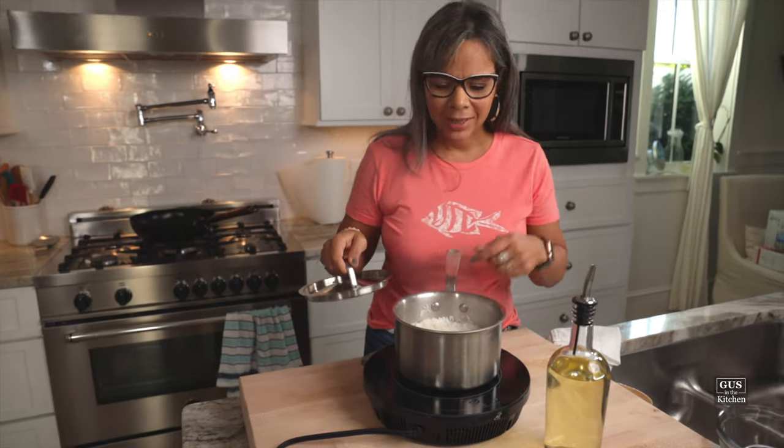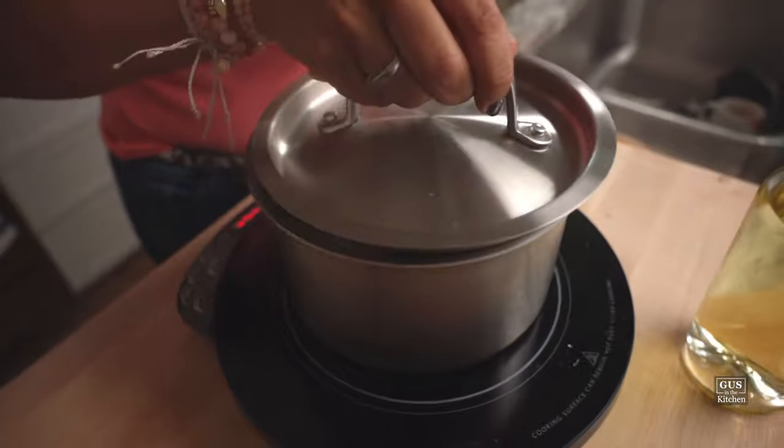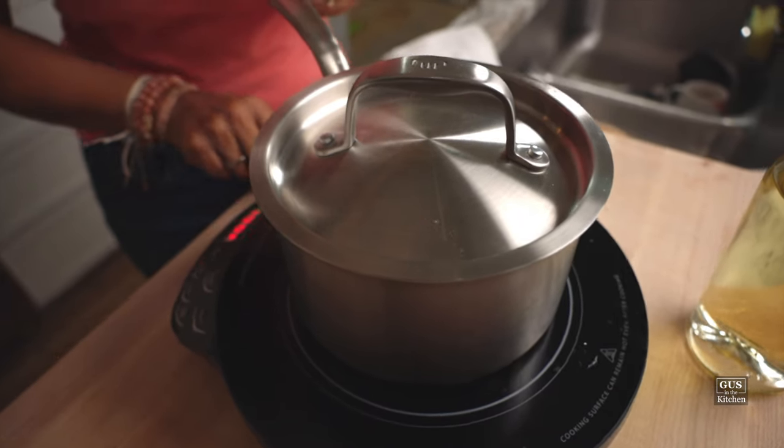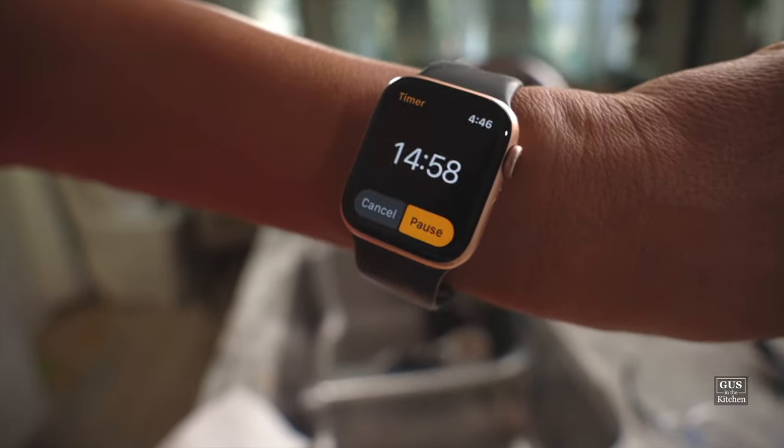So we're ready. Take a last look. That's how I like it. Cover. Lower temperature to low. Put my timer, 15 minutes. And that's it.